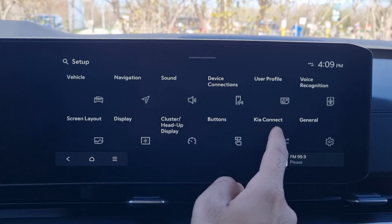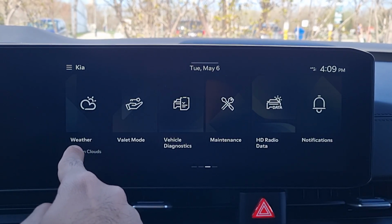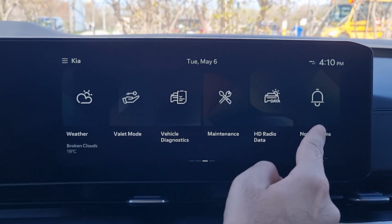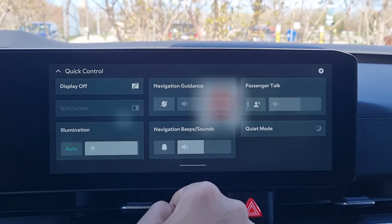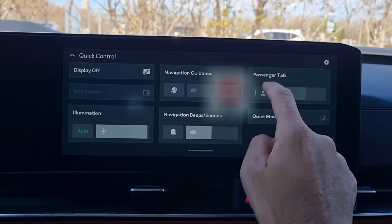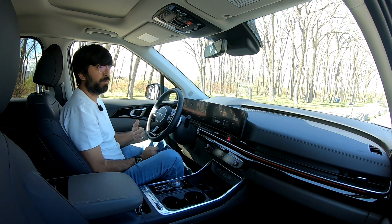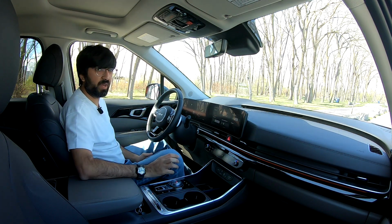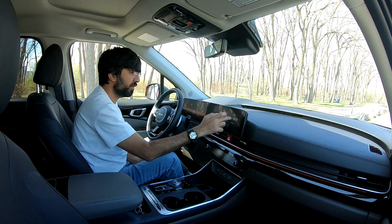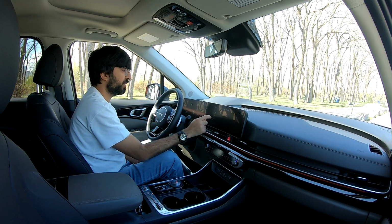And then we go back, and then the next option is the weather, valet mode, vehicle diagnostics, maintenance, notifications and online manual. You swipe up from the top and then you go into the quick menu options, navigation, and the passenger talk that I was mentioning about. So right now I can hear myself because my voice is being heard by all the passengers in the second row of seats, second and the third row of seats. So it utilizes all those speakers, and then those are quick options.